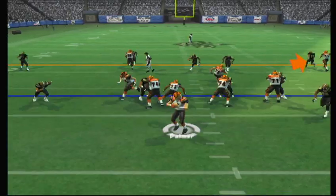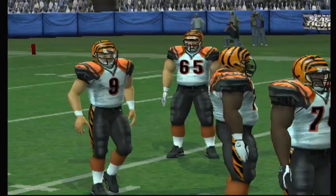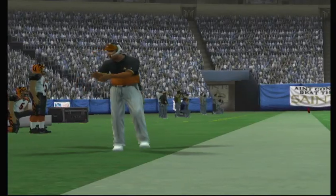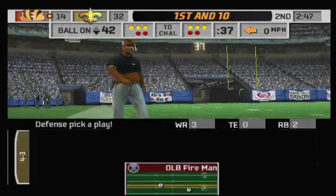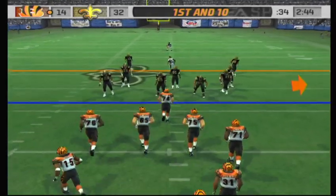He tucks it away. They'll go with a play fake. With the throw, jumps up, he has it. Smith makes the tackle at the 42. Chad Johnson enjoys playing football, and he's one of those guys who's always talking out there. Ball on the 42-yard line.